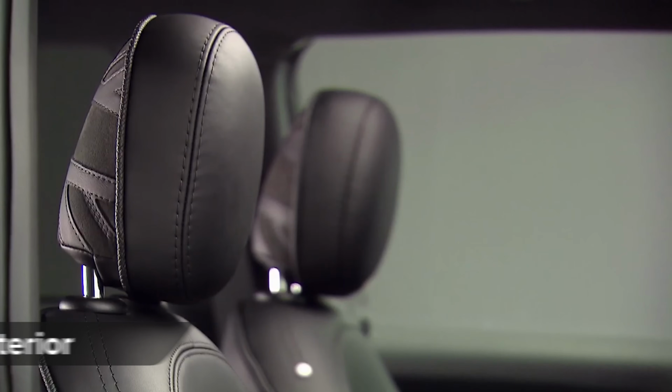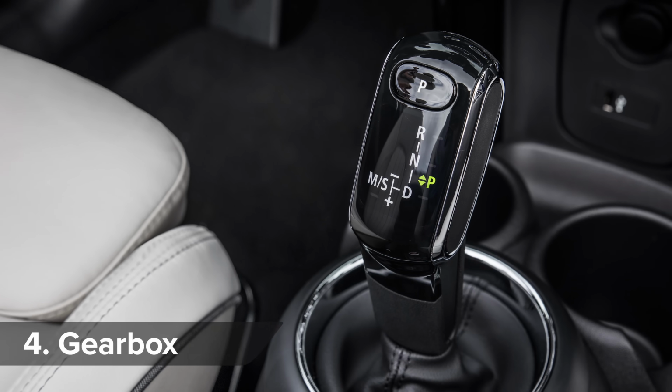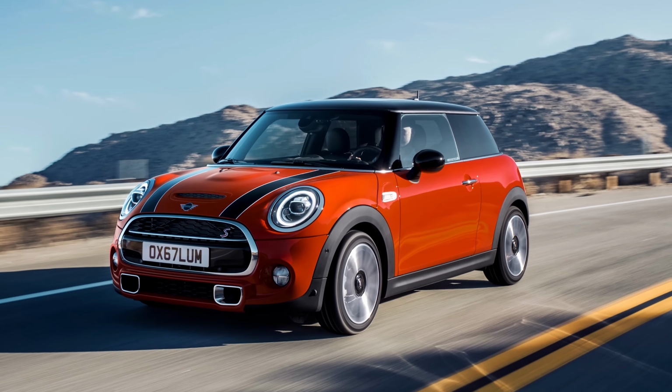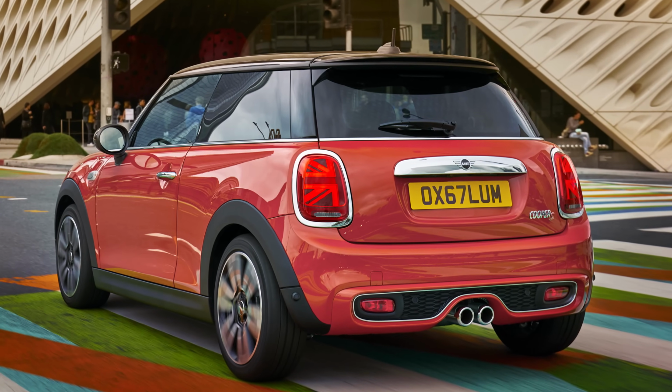They include a couple of new leather colours and an optional piano black trim on the dash, which comes with a backlit Union Jack motif. For the first time in any MINI, there's the option of a dual-clutch automatic gearbox. It allows for faster shifts in dynamic mode and fuel-saving coasting in eco-friendly green mode.